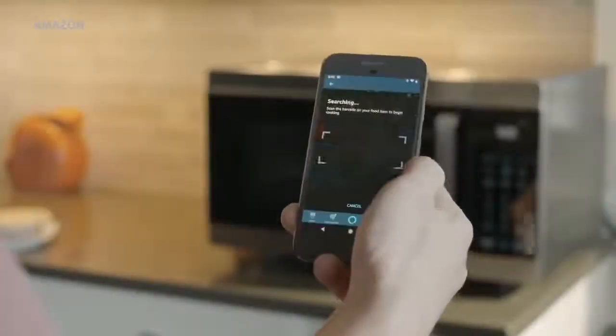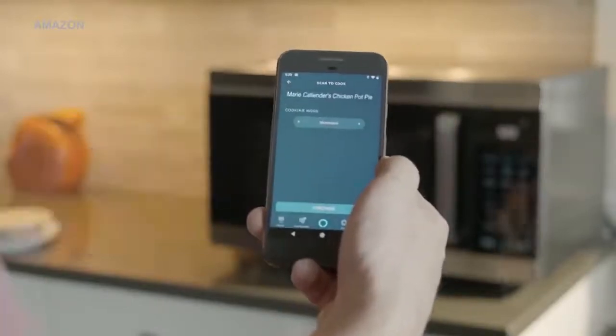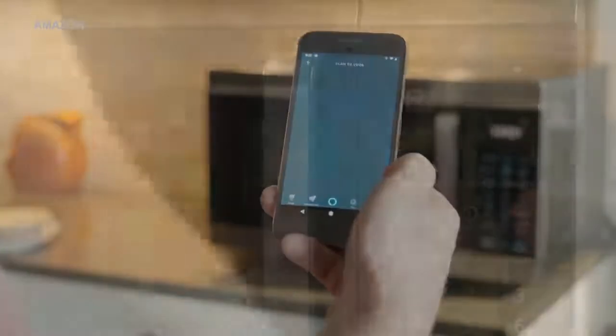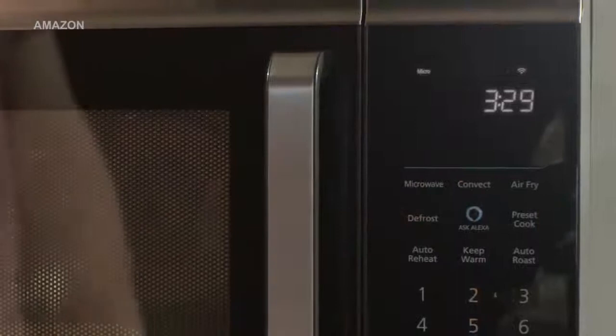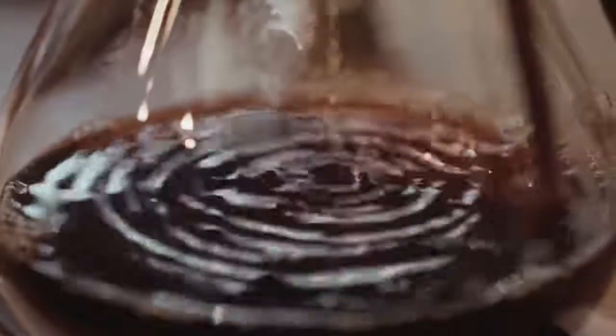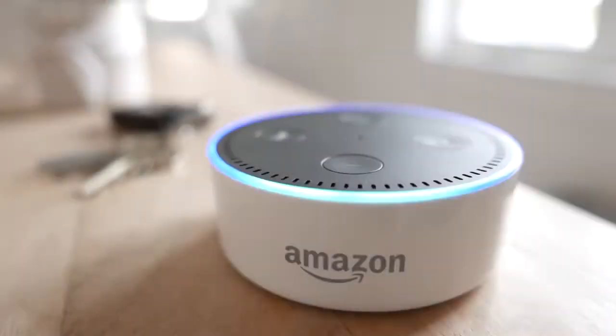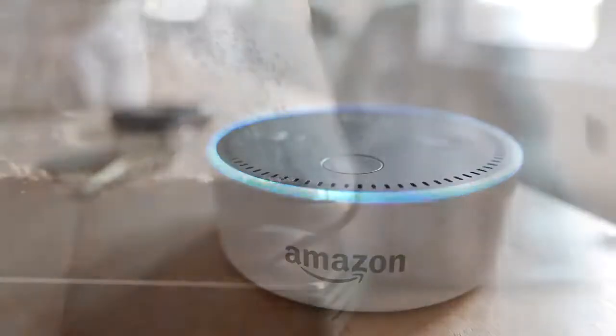These microwaves even have scanning software that allows you to scan the barcode of food packages with your phone, and it will automatically set the time and power level to the instructions on the packaging. There are also voice-controlled coffee makers, so while you're waking up in your bedroom, you can instruct the bedroom speaker to start the coffee maker that is all the way downstairs. Or you can program the coffee maker to automatically brew coffee at a certain time each morning.